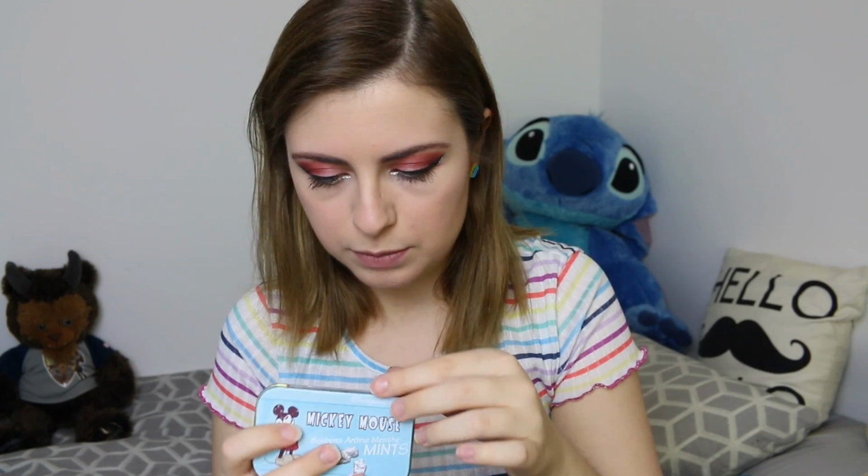And then the last sweets I got were these guys right here, which are Mickey Mouse mints, and they are shaped like Mickey Mouse and they smell good. I haven't opened them yet. I'm actually intrigued. Let's open one and see if they actually look like Mickey.